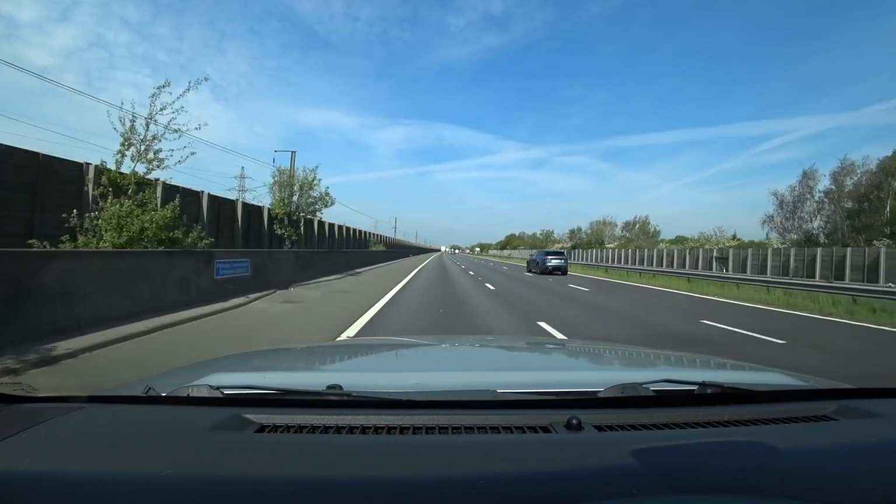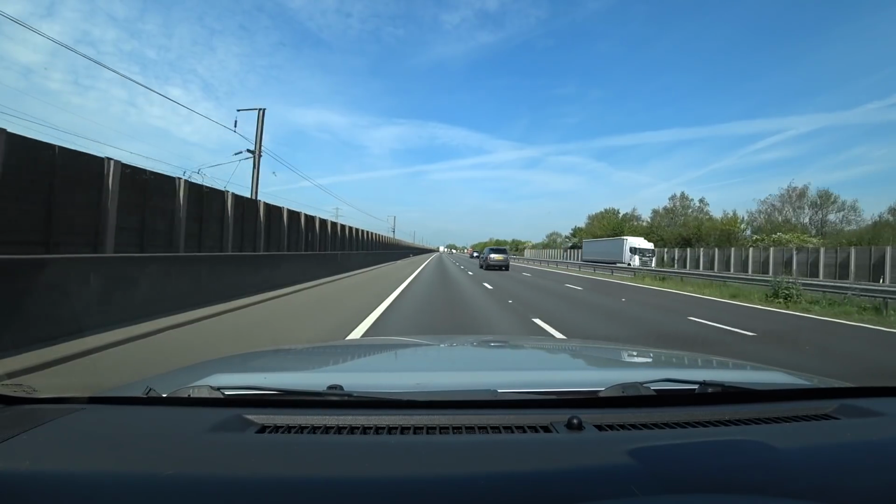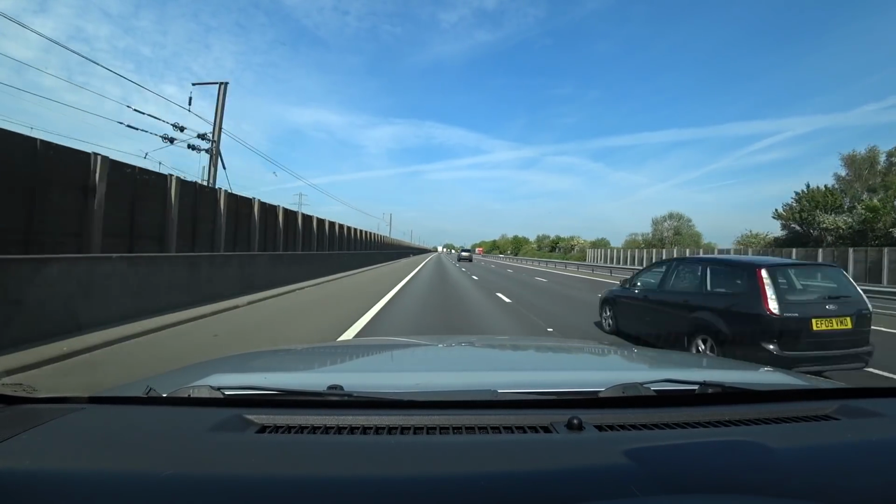It's been 8 or 9 months since I was last on the road with a caravan. I really miss my freedom, I really miss my little house on wheels, so I am so excited about it. I'm so looking forward to it.